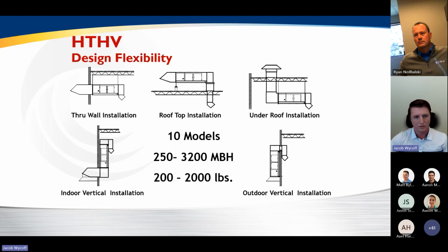HTHV is extremely flexible from a design perspective due to the relatively small pieces of equipment. What you'll see most often is these top two examples, the through wall and rooftop installations. We also offer under roof, indoor vertical, and outdoor vertical for your trickier applications. 10 models down from 250 MBH all the way up to 3.2 million BTUs. The smallest unit being around 200 pounds and the largest unit being about 2,000 pounds, which is really only the size of your standard dining room table, so still pretty easy to work with.